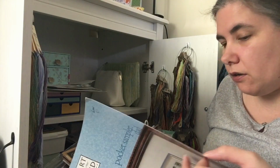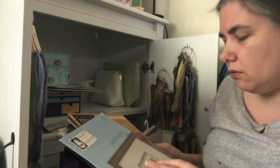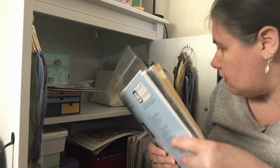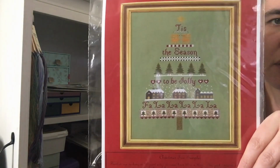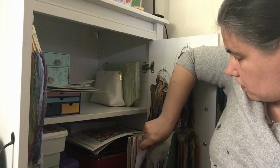Heart in Hand, Pocket Sample. For a tiny piece, the chart is giant, and has something like 12 colours as well. It seems excessive to me. And then we've got Historical Sampler Company. Michael Powell.